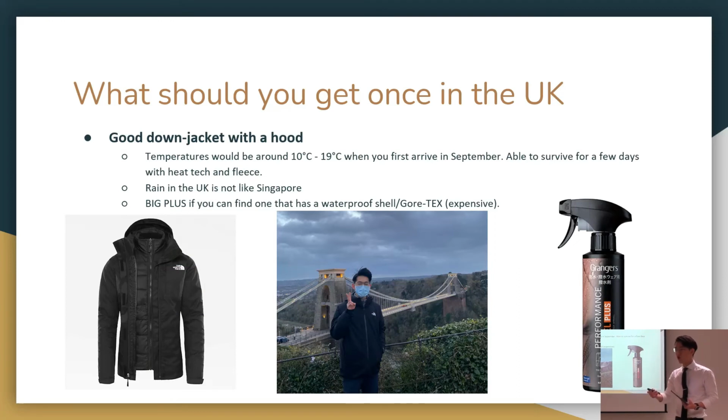the temperatures are still quite bearable during the autumn months. That's what Nick said, you can survive with thermals and maybe a fleece jacket. I'd say try to get one like this, a 2-piece, where you get the inner down jacket and a waterproof shell. I actually brought my waterproof shell back to Singapore because Singapore is rainy. But the thing about the UK is that it doesn't rain like Singapore.